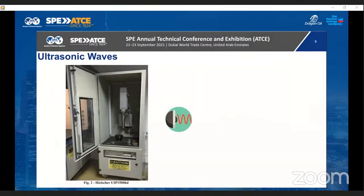For this experiment, a Hielscher UIP 1500 HD was used, as shown in the figure, to apply ultrasonic waves to the drilling fluid. The drilling fluid was exposed for 5 minutes to the ultrasonic waves, and at various amplitudes of 50, 60, 70, 80, and 90%.